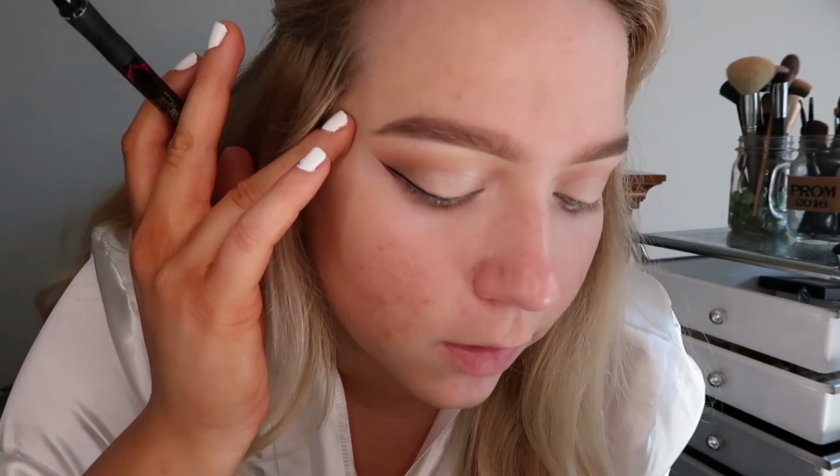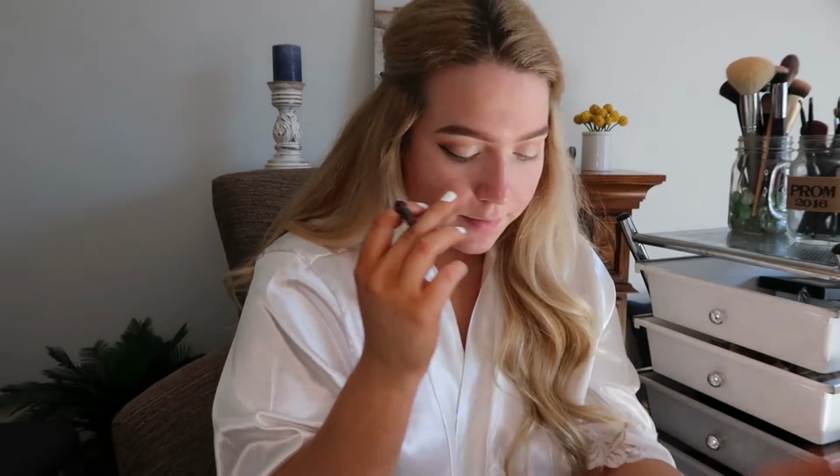So yeah, as you guys can kind of see, I'm trying to get closer so you guys can see my wing, but having the line already done really helps to get the wing. So I'm just going to go in now and kind of fill that in.